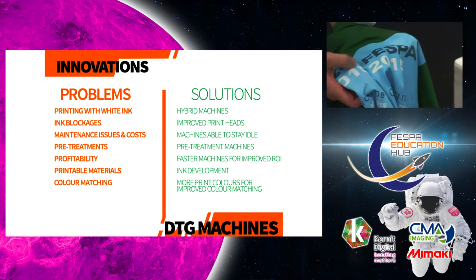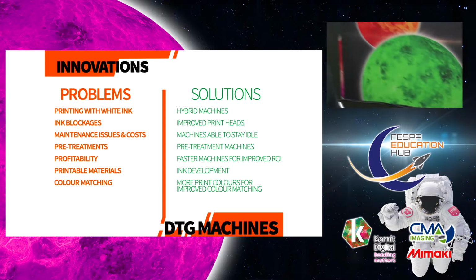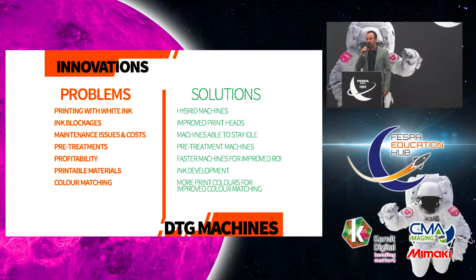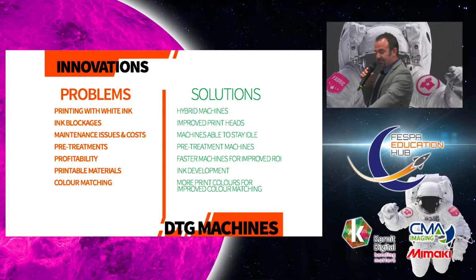And if you're Coca-Cola, if you're Orange, if you're a brand, you're not going to be happy with that. And also fashion clients aren't happy with these outcomes. There is a variability that comes with direct-to-garment printing, and you have to be careful of this.